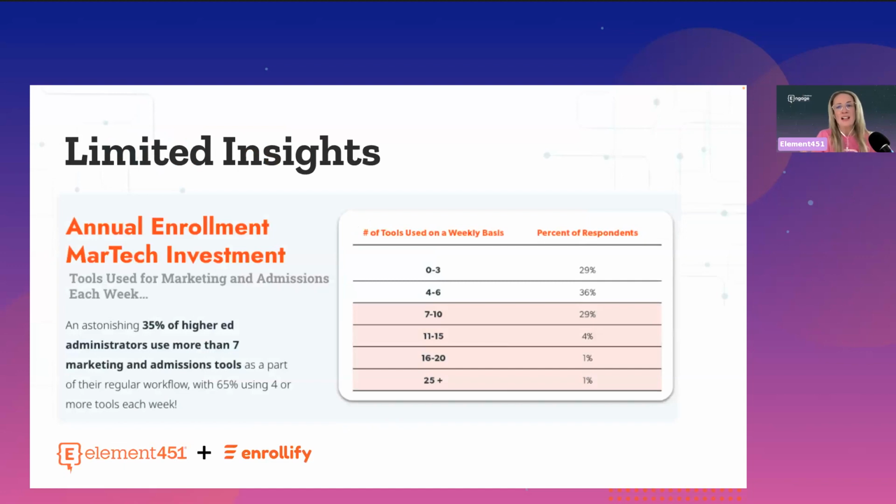So about a year ago, we conducted a survey with Enrollify and released that at the beginning of 2023. And something that we found in that survey was pretty eye-opening. 35% of us are using 7 or more tools to get our job done in our MarTech stack, and 65% using 4 or more every single week, right? So I think that just underscores that the more tools that we layer on, the harder and harder it is to get them to speak to each other and then to collate all the data to bring it together.